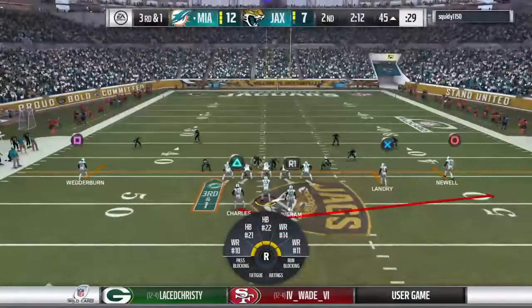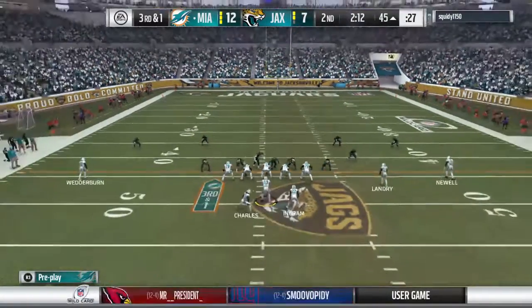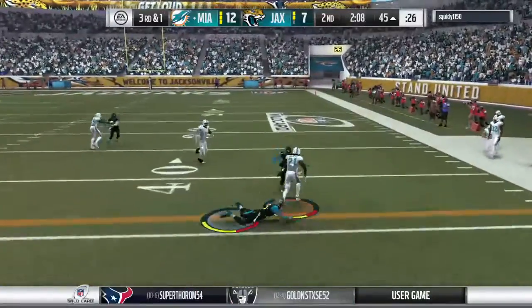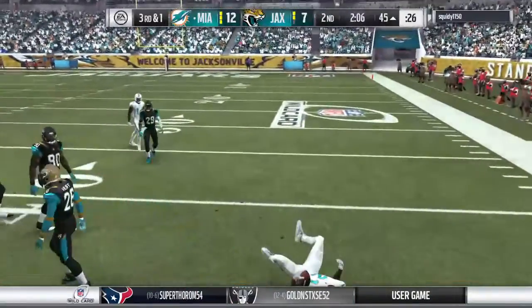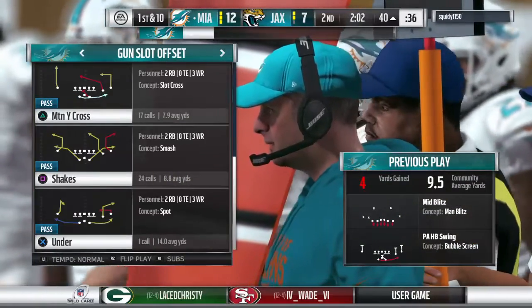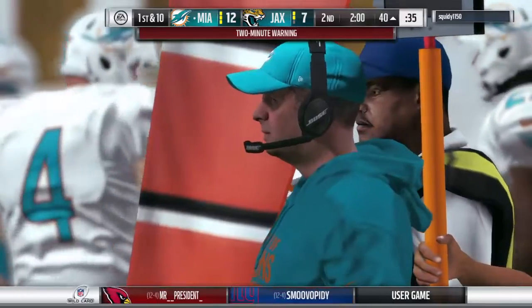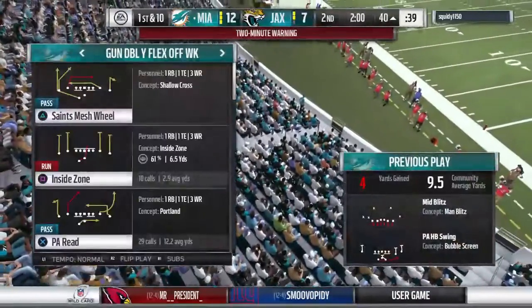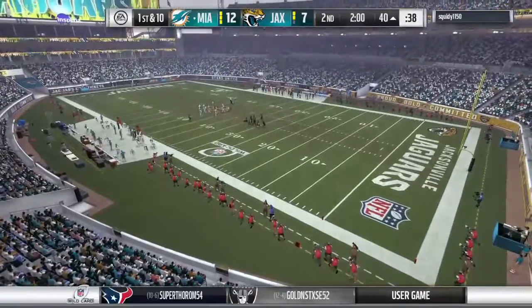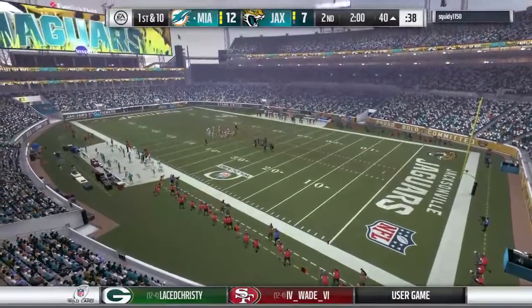And the Jags have 5 in the secondary here on third down. He'll drop to throw. He's going to flip that out to the flat. It's complete. And he will have a first down here at about the 40. A gain of 4 that time as the drive continues. 2 minutes remain here in the first half. Back with more AFC playoff action after this timeout.